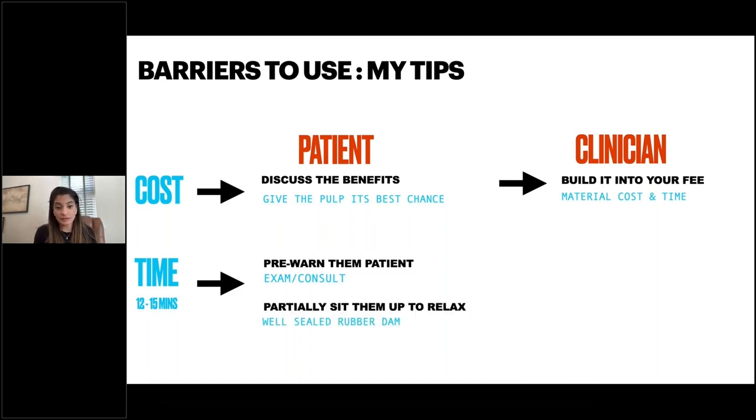When I've used the material, I've always tried to put a well-sealed rubber dam on. Then I partially sit them up during this setting time so that they're more comfortable. I will also tell them to bring some headphones so they can listen to music or a podcast or something when this is happening. I do obviously keep an eye on them, but I make sure that they're nice and relaxed during this time.